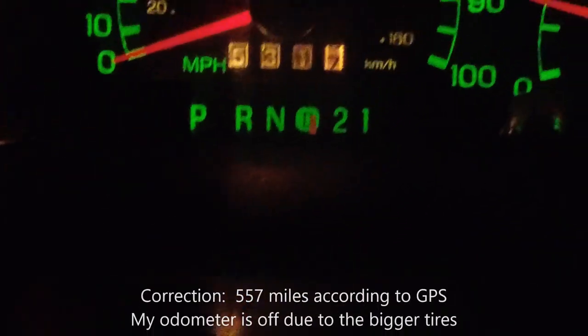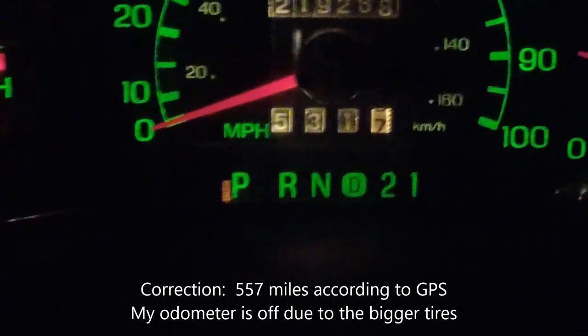We are finally here. Just a couple houses up, it looks like. One of these right here. I believe this one. We made it. 531.7 miles without a single issue. Yep, there they come out right there. So it's this house. Let's go see where they want to put this thing.